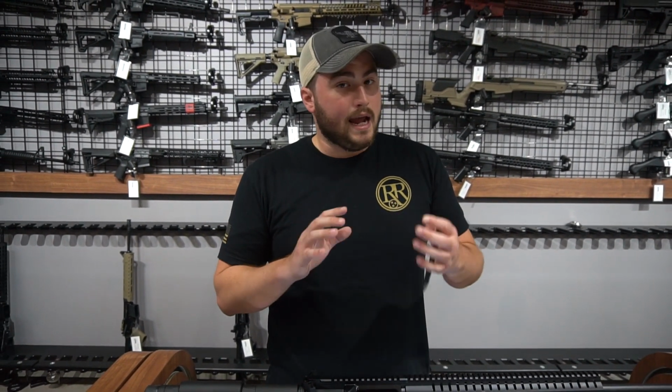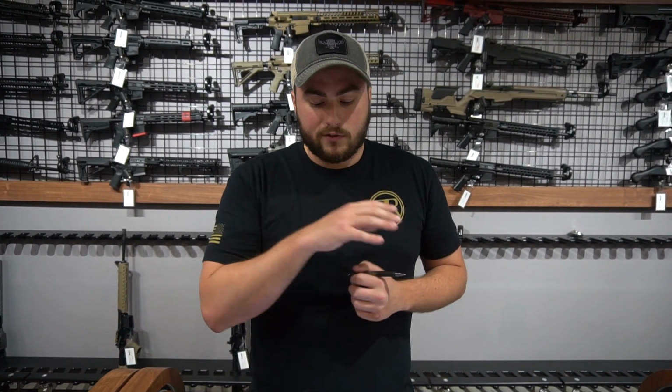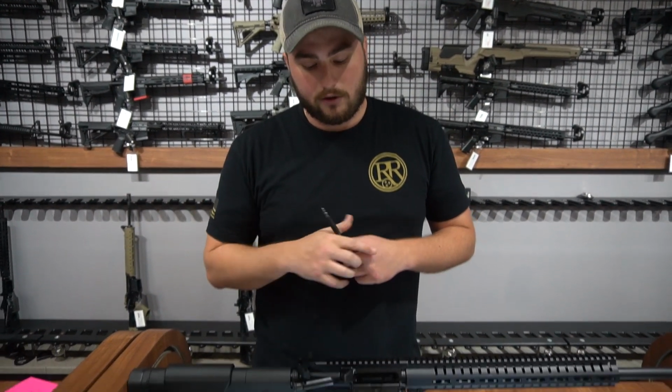Now all of these rifles ship with 6.8 magazines. You can use PMags. There's been people that have had some reliability issues, but the 6.8 magazines are pretty affordable. They're usually selling around 15 bucks, so it's not that big of a compromise. And then just finishing up the Savage here, it has a Magpul CTR stock.